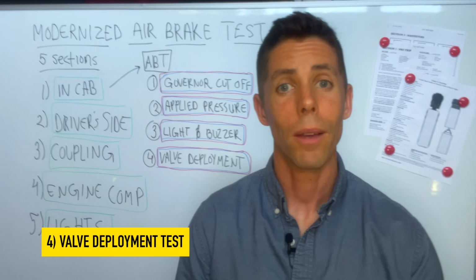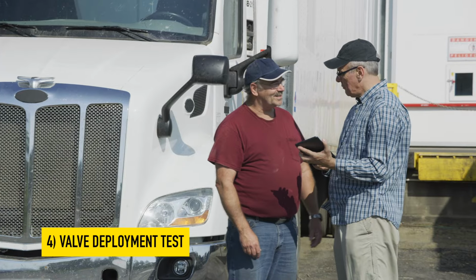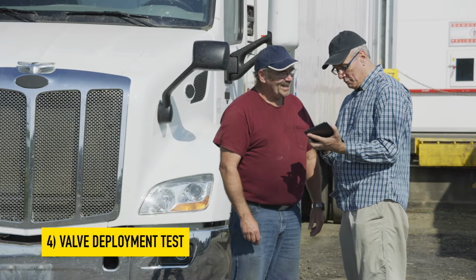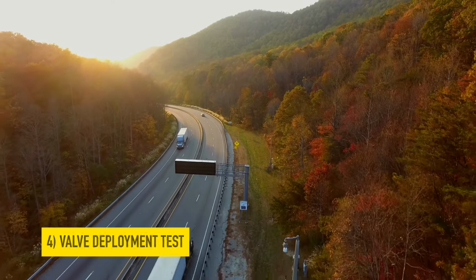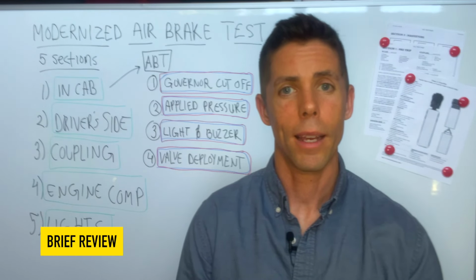Right? We need to make sure we have sufficient air in the tanks for all those systems that it's running. And if we don't, we need the truck to be in a locked, safe position. So that way we can fix the problem and then get back out on the road. So that is a brief overview of our 4 different air brake tests. We can see how vital each one of them is.